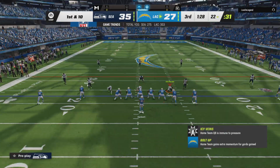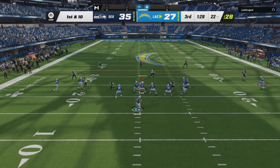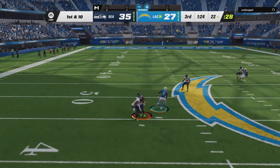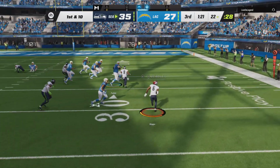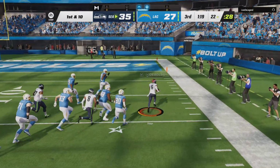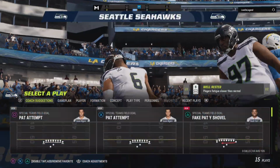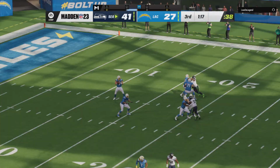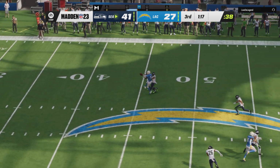The Charger drive about to get going. Offense running back out here, and you remember last drive was pretty quick, about 10 seconds, Charles. One play, very long pass on Herbert, his 3rd interception. Picked off by Quandre Diggs. And he will take this one home. It's a touchdown. That offense trying to erase that deficit, get a little bit closer here and climb back into this game in the 3rd quarter.